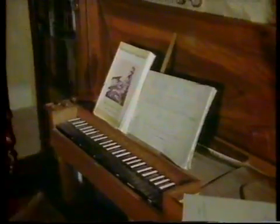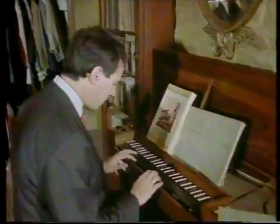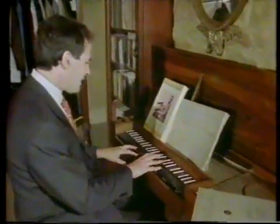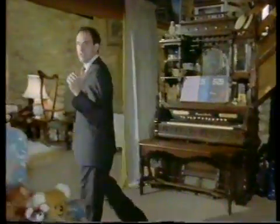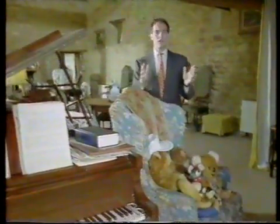Well, you don't often see one of these. This is a clavichord, which is an early and very elegant form of keyboard. Perhaps slightly out of tune, although that's more likely to be my fingers. You also don't often see houses that have Victorian American organs, or indeed two grand pianos. So this is a very musical kind of place.